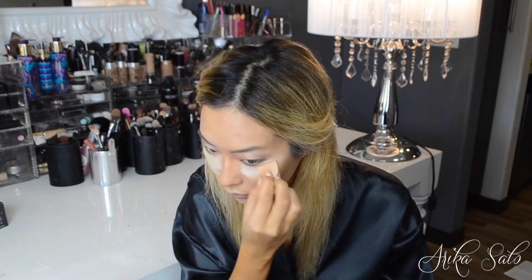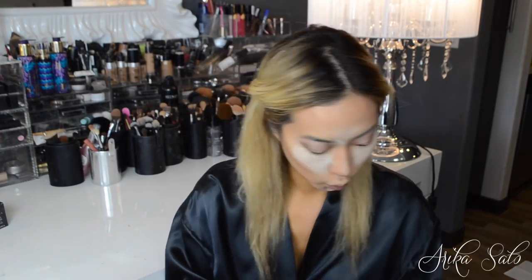Now for the contour. I use the LA Girl Cosmetics Pro HD Concealer in Beautiful Bronze. Literally draw on the cheeks, contour your nose, around your forehead, under your jaw, and blend away. Now for the baking. Here I use the Laura Mercier translucent powder to set the concealer and place it with a wedge sponge. I let the skin bake onto the foundation.